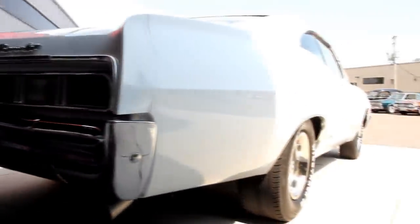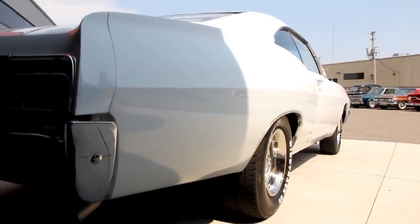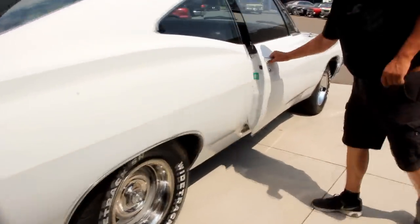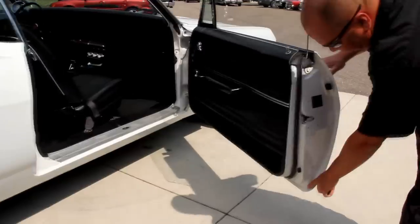Now look down the side of the car. She's straight as an arrow. Look how nice the door fits there. She pops open nice and easy. The lips here look good.